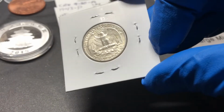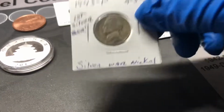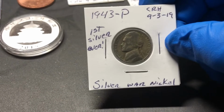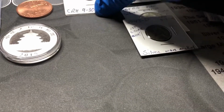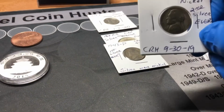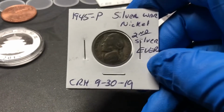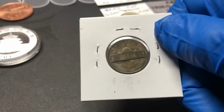Another Philadelphia. We added a silver war nickel. This was my first silver. I think I already talked about this one a little bit. 1943p. And second war nickel ever found was almost a month later, 9/3 to 9/30. And we added a 1945 Philadelphia.